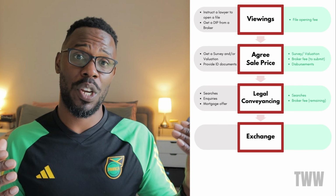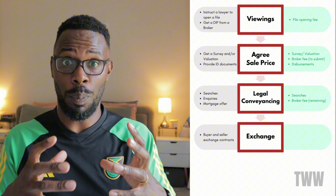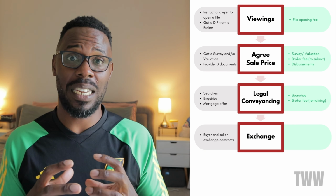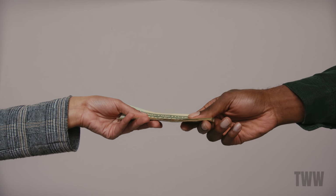The next stage is exchange, that's when you as a buyer and the property seller exchange contracts and the purchase of the property becomes legally binding. So you pay your deposit at this stage and you will not get your deposit back if you back out at this stage.